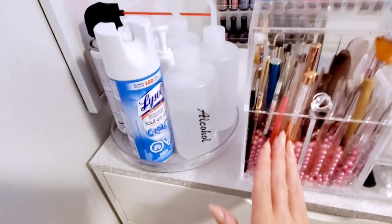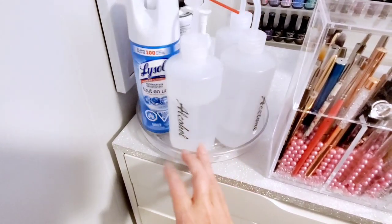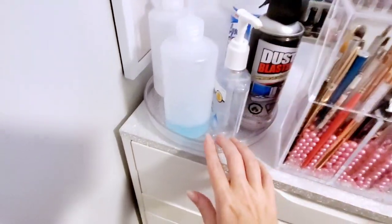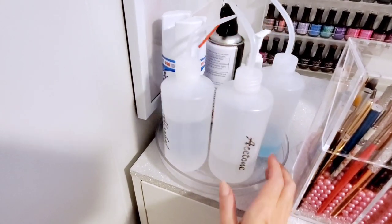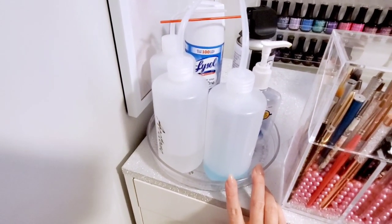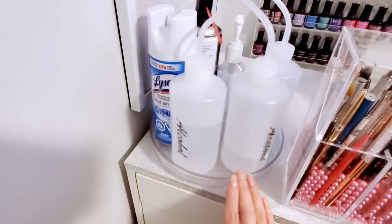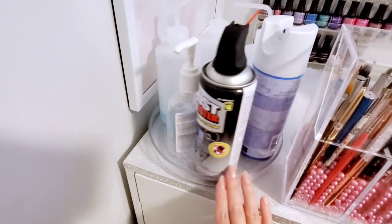And I have a Lazy Susan for all of my liquids and my canned air, my Lysol, my hand sanitizer. I have here, so I've talked about these bottles in the past. I highly recommend them for all of your liquids. This is just my prep solution. What is it called? Swipe from Young Nails. I have acetone and then alcohol, Lysol, canned air.